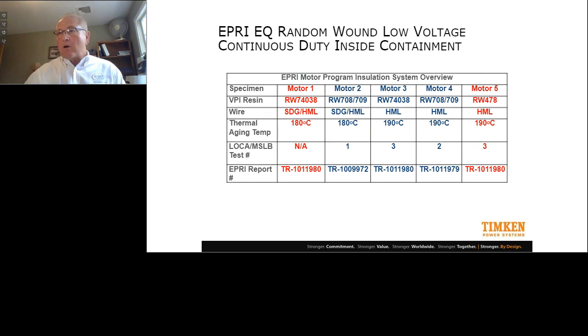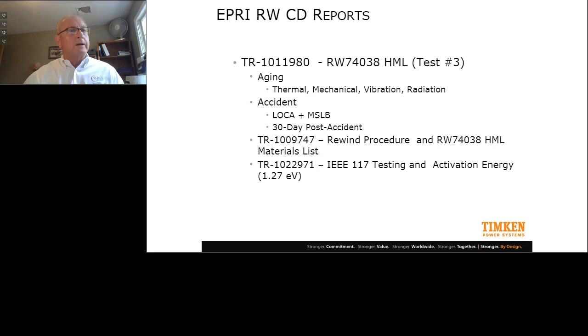So Schulz Electric adopted also an industry rewind system here in the U.S. that we helped EPRI develop. EPRI attempted to develop five different insulation systems. Only three of those systems were qualified. Schulz Electric adopted system three, which is here, for our inside containment random wound low voltage insulation system. So that would be for like Joey fan motors, inside containment would be a typical application for this.